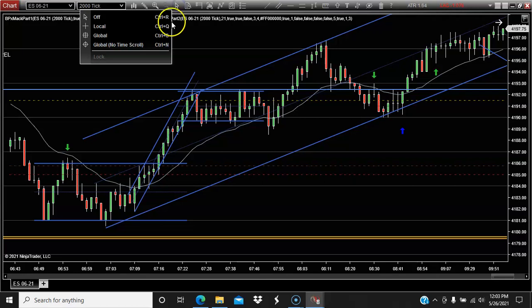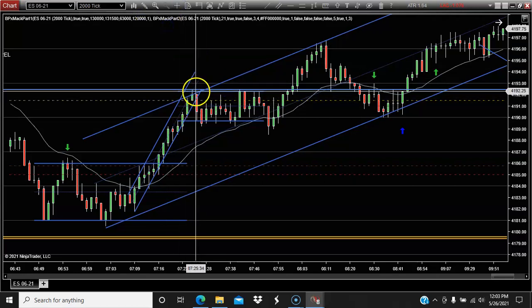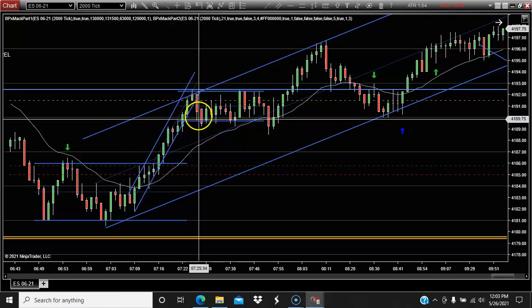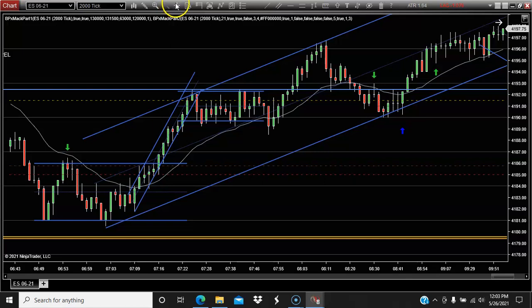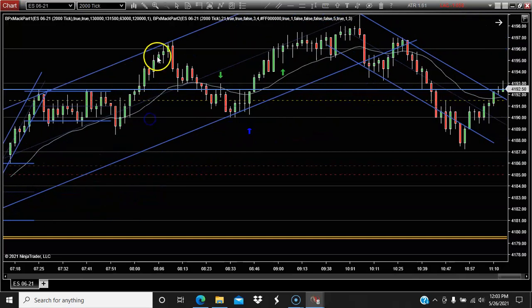Let's see. 91.50. Yeah, no, you wouldn't have gotten anything on that. But here, that's like a third entry long, but so you can't enter that either. You don't get any setups after this failed breakout, unfortunately, because you get a nice move up.